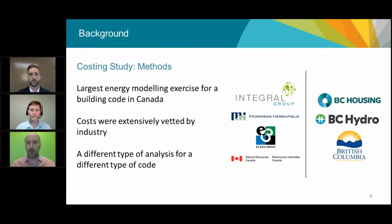I'll talk about some other outcomes just in a moment. In terms of how we understand costs, we believe this to be the largest energy modeling exercise for a code that's been done to date in Canada. And I'll talk a bit about that and the reasons for that.